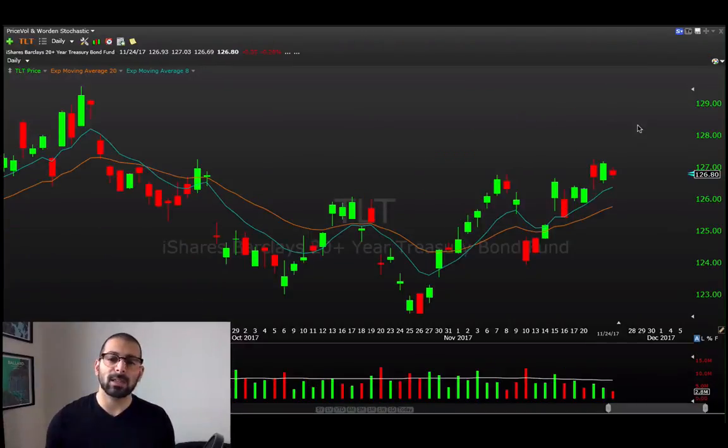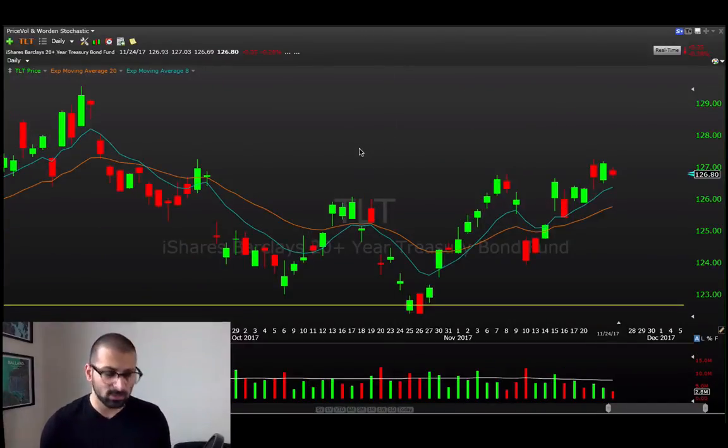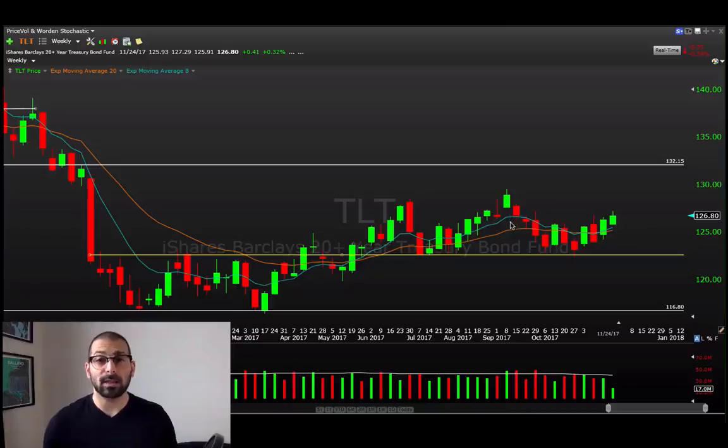If we look at some of the other major markets, we'll go to TLT next, which had an up week, about 30 bips to the upside, 40 cents here in the TLT. We've talked about this. Not much has changed here. Kind of a messy sideways pattern right now, but so far the bulls short term are remaining in control.